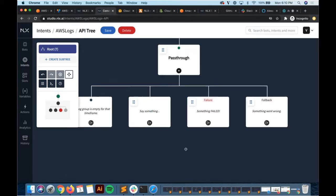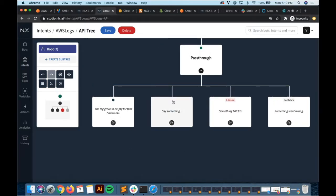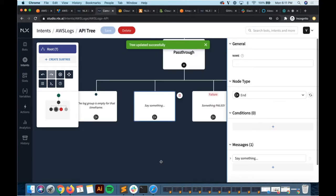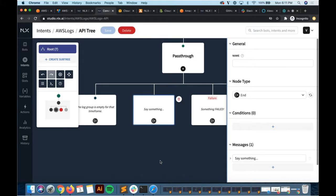Right. And we'll essentially need, we're working with two primary situations here. One is where the log group is empty, and then now Vlad's going to build out the path where we actually have logs for the requested time frame.